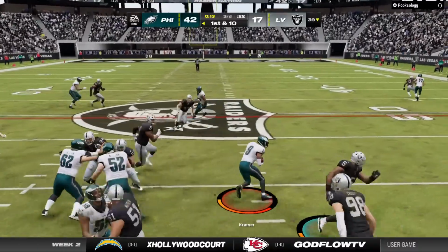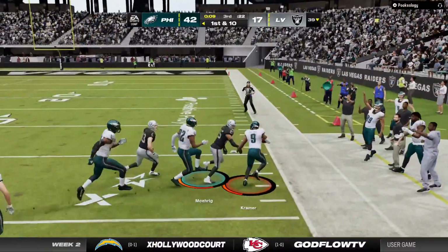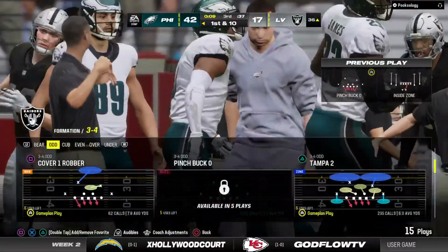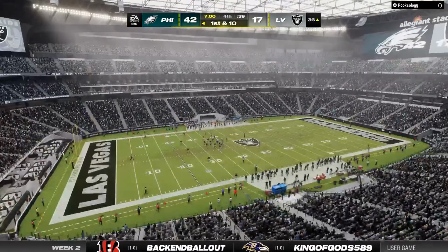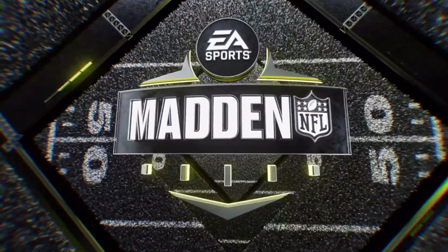Now a handoff up the middle. It's Kramer. Oh, he's got a little daylight. And he's going to be out of bounds, but not before he takes it inside the 40. 25 yards the pickup there, and also a 1st down. And having built that kind of a lead, they're able to do whatever they want right now. All momentum on their side, especially.